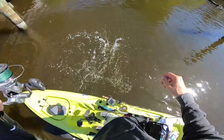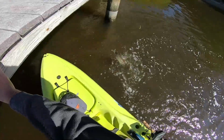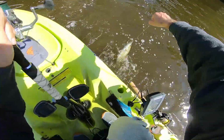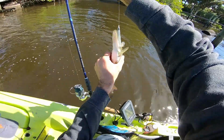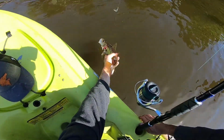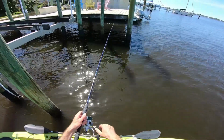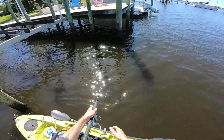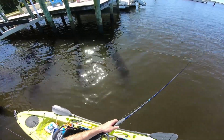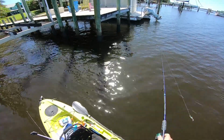Fish on. Oh, a little baby snook. Finally though. Real little pipsqueak. Probably his first meal ever. First fake meal. There he goes. Oh, just had a sheep's head follow this out. That's kind of funny. All right, well, we're struggling now.